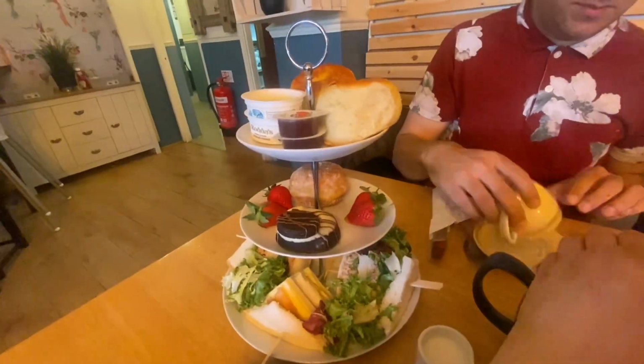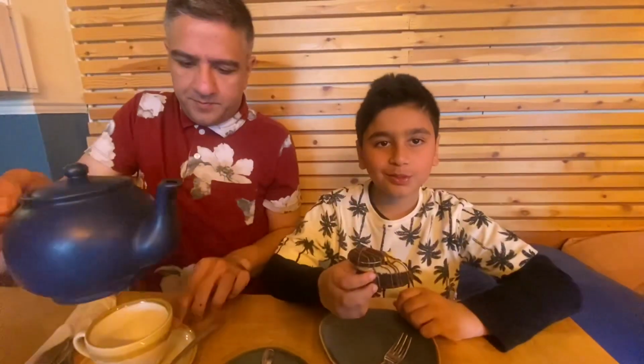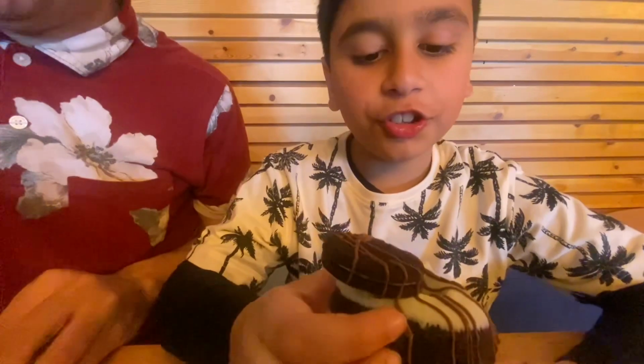Yeah, and the portion was quite big as well. Yeah, definitely. The teapot covered four. I mean, we only had two between us. Yeah. So there was lots left. Alhamdulillah, it was really lovely.